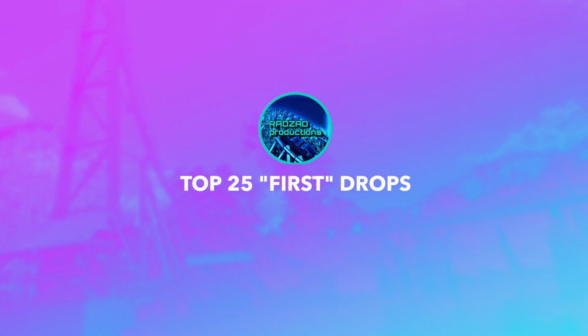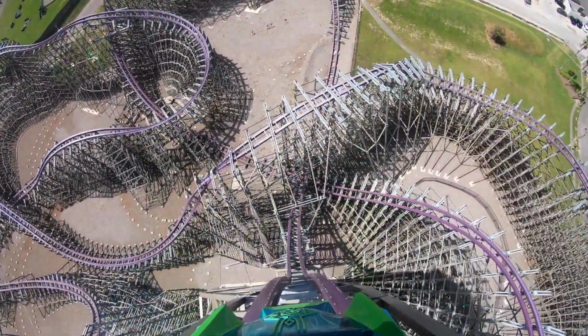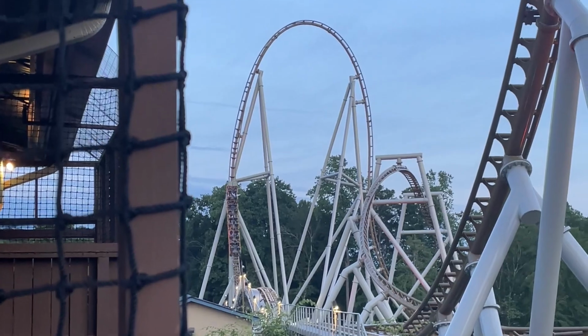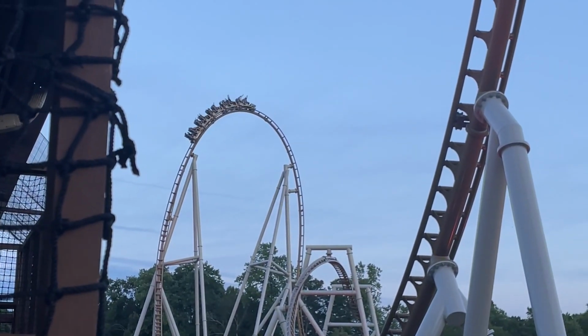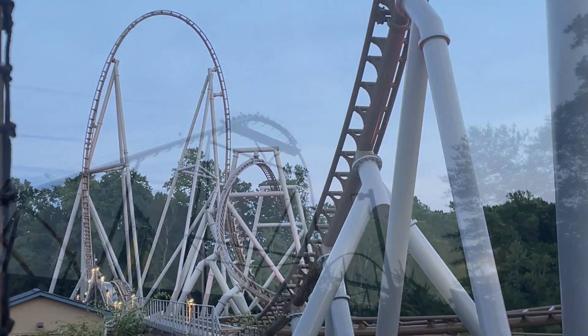And of course a few disclaimers before we start. One, I'm really only counting the first quote-unquote big drop on coasters. Like for example, Pantheon at Busch Gardens Williamsburg has the drop a little bit into the ride, but I still count it as the first drop because it's really the only big one on the ride.